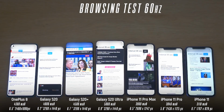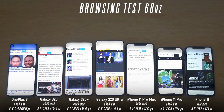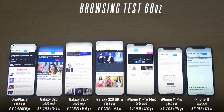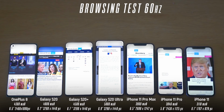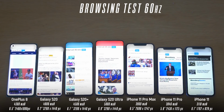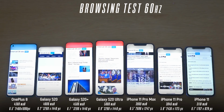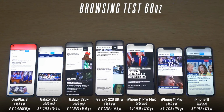First we started our browsing test that we're running at 60Hz on all of the phones. In this test the phone will load web pages and scroll up and down just like you would in real life. What you're seeing on your screen right now is not the actual test but a simulation to show you what it looks like. The reason you're not seeing the actual run is that it takes more than 10 hours, and we have run it a couple of times on each of the phones to ensure the results are correct. So with this in mind, the first phone that dies on this test is the iPhone 11 Pro.